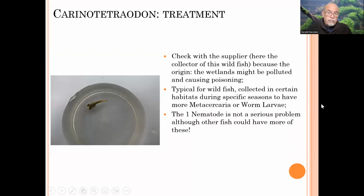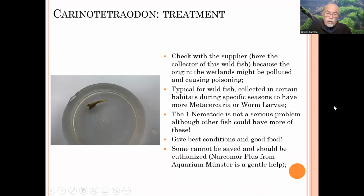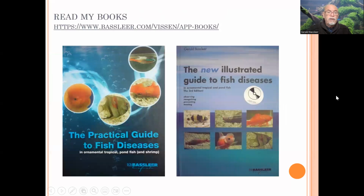The one nematode is maybe not a serious problem in this fish, but when you receive a couple of hundred of these pygmy puffers, it could be that others have many more of those nematodes. So, well, the best thing you can do for this fish is trying to give the best conditions and good food, so that the fish survive well. And some, like this fish, are in such bad shape that they cannot survive, and you should euthanize them. And we recommend for this Narcomore Plus from Aquarium Münster as a gentle help to put the fish asleep.